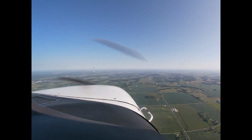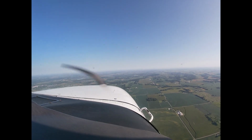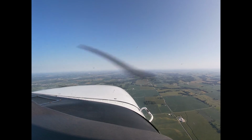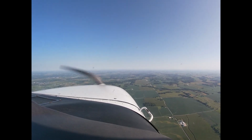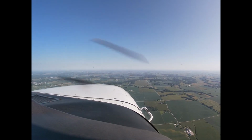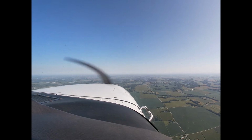Climb and maintain 4000. Skyhawk 75925, squawk 1200, report cancellation of IFR on the ground. Change of advisory frequency approved. IFR cancellation received, frequency change approved.